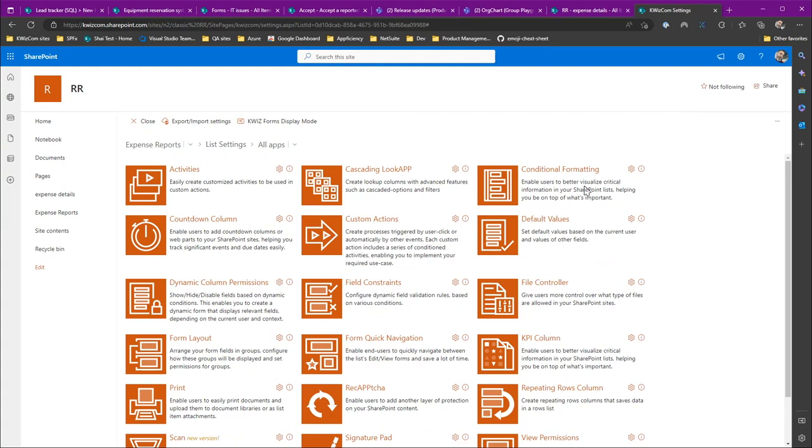Sorry, Shai, just to jump in, we have a follow-up question from Rick. So you can use the contents of your lookup column in a workflow conditional statement as a trigger for something?